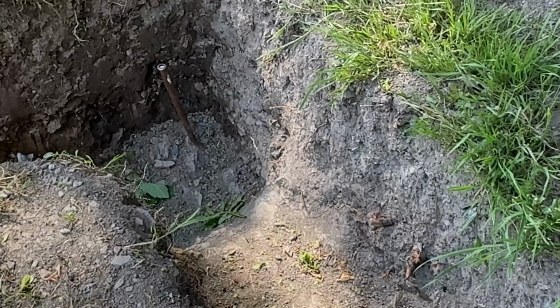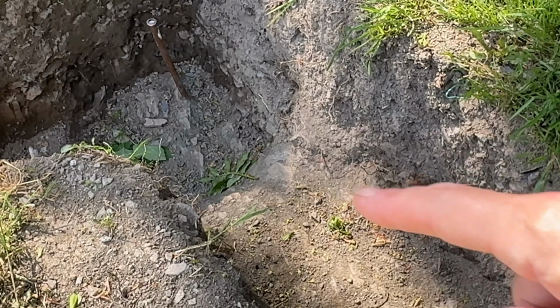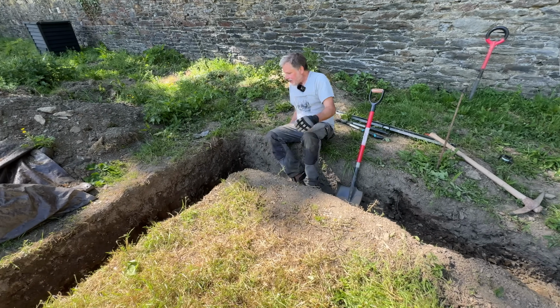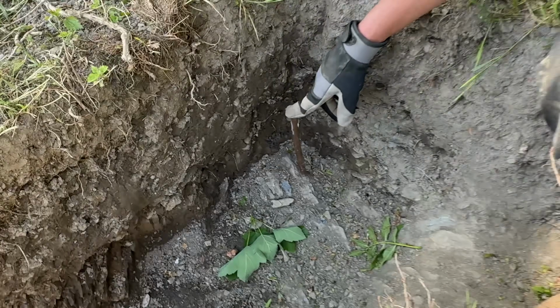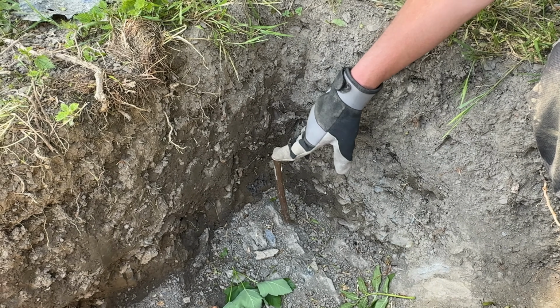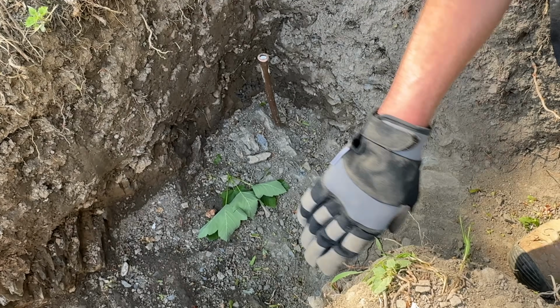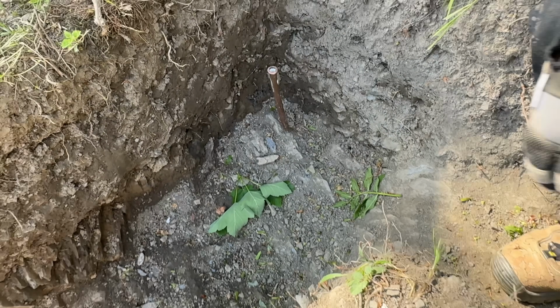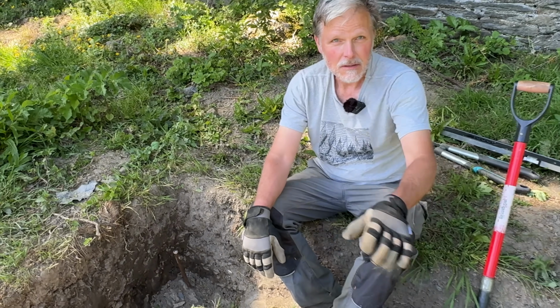So there's like a little step up here. Right, and that's all rock. This whole thing is rock. The top of this stake here is sort of like the floor. That's where the floor of the greenhouse is going to be. So we need to take all of this off down to here, and that's right about where you're seeing rock. So we might have to go down through the rock just to have the floor dug out.